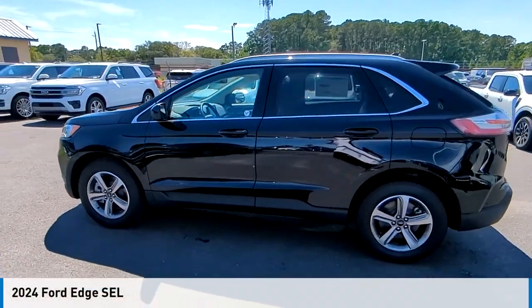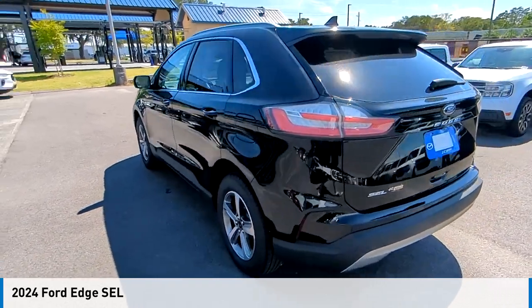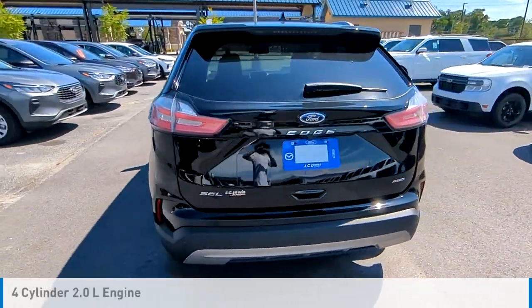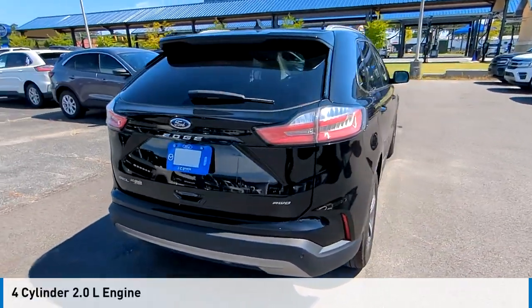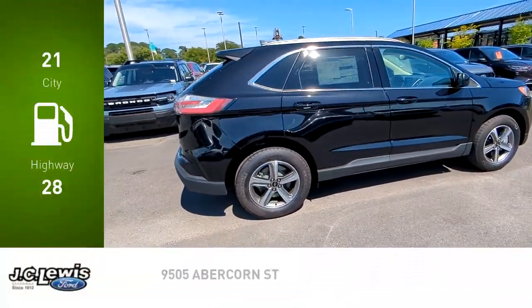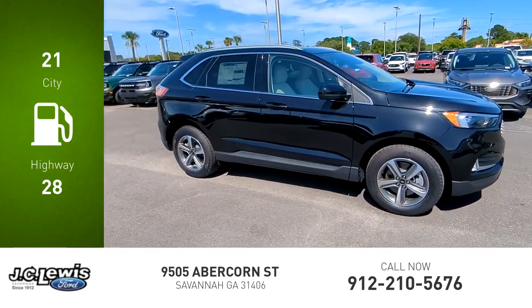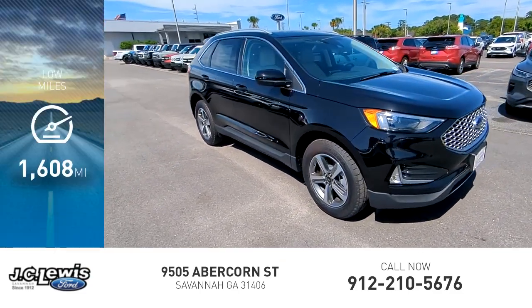Make a great choice today with the 2024 Edge. This vehicle is powered by an all-wheel drive, four-cylinder, 2.0-liter engine, and comes with an automatic transmission. Great fuel efficiency saves you money by requiring fewer trips to the gas station. This vehicle has less than 2,000 miles.